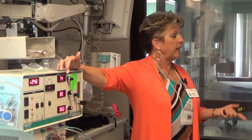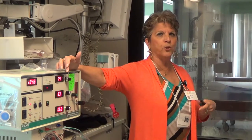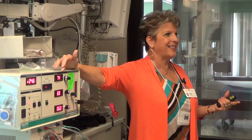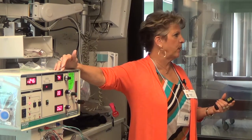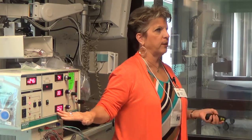So in other words, if I make a change and do a blood gas, and then I make another change and do a blood gas, and my CO2 hasn't moved within 20% of its original value, this isn't working. Stop going up on your delta P. Next thing I want to do is change the frequency.